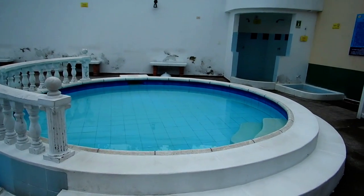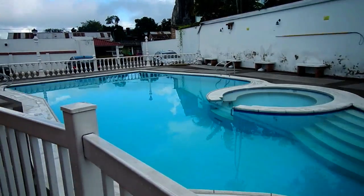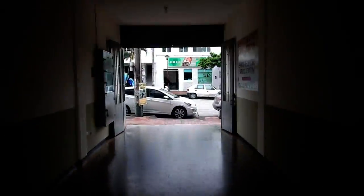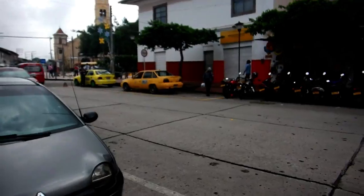And you get a swimming pool. And for £10, you cannot moan at the standard of accommodation you get. And this is right in the center of town. So we'll just walk up, show you the high street. This is downtown Mesa. And the center of most towns here is the church.